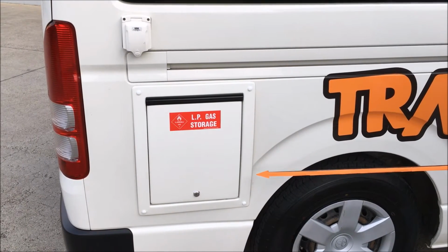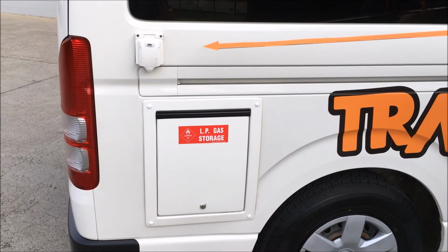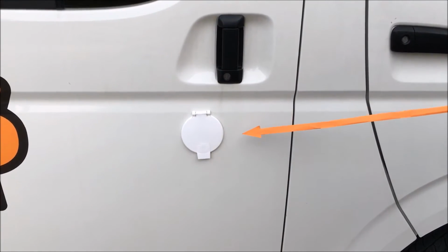While we are outside the van, along the driver's side of the vehicle we have the gas bottle compartment, 240 volt power inlet and water inlet where you can refill your water tank.